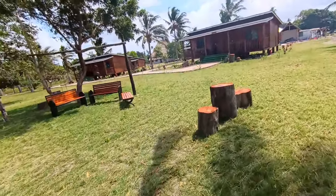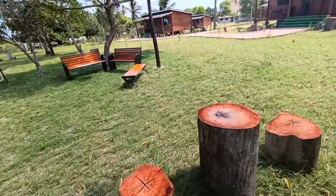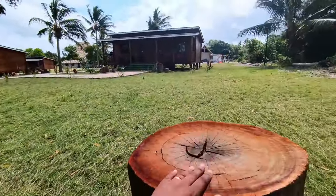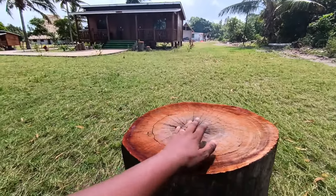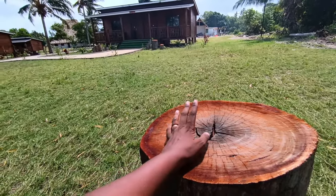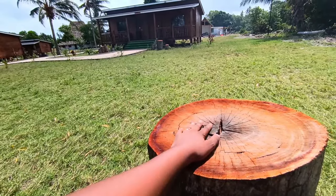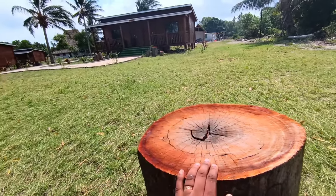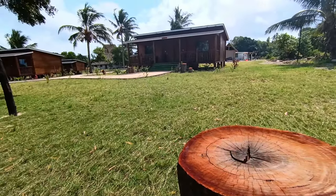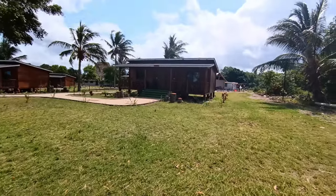I also like this table, this chair. Someone can just sit here and have tea in the morning. So you can just sit here, you can use your laptop in the evening when the sun is down. Because the internet, even here, it reaches so powerfully, because you're the only one using it. Each room has one.